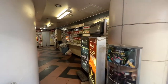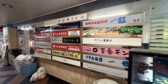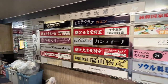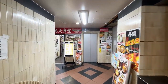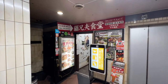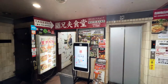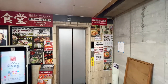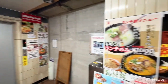Coming into the dungeons of places, you'll see all these businesses back here. You got Korean restaurants back here, Korean. Oh, happy ending place. It's a Korean restaurant in here. You always find interesting places. You got Bar Amigo on the second floor. A little sign there. I hope you and the boys can get together soon. Yes, so do I, Dr.